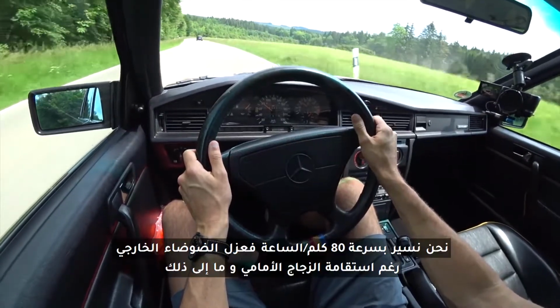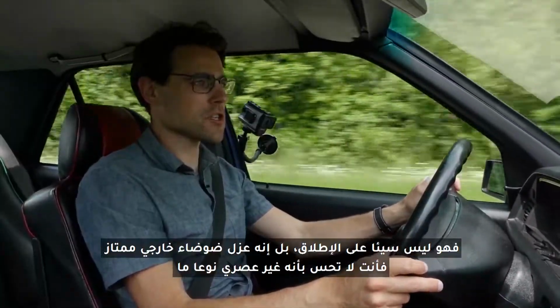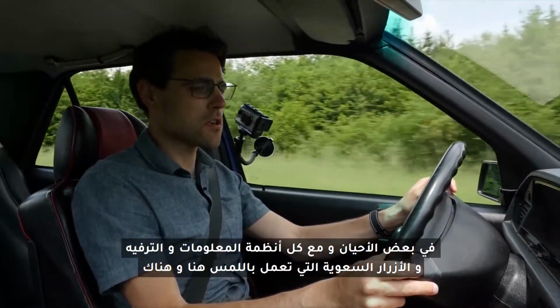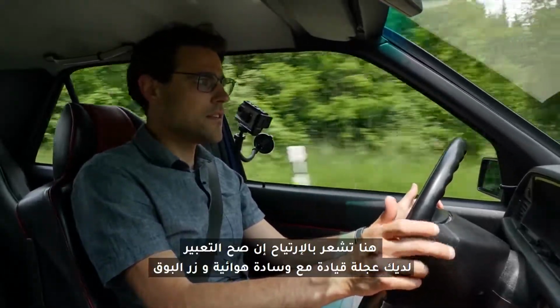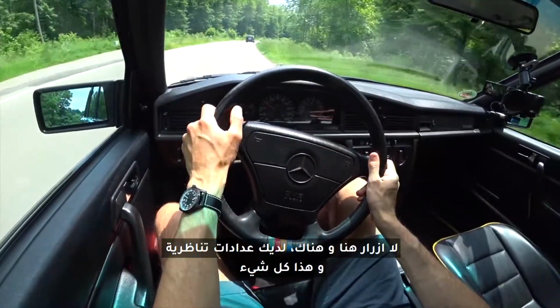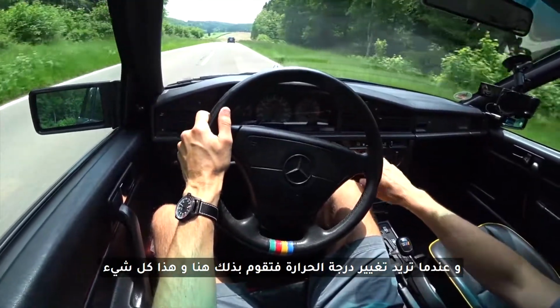And here at 80 kilometers an hour, the noise insulation, although the windscreen is upright and so on, is not too bad at all. It's actually very good noise insulation, so it doesn't feel that unmodern. And sometimes you might think, with all the infotainment systems that are coming up and capacitive buttons here and there, this is also some kind of a relief. You have a steering wheel with an airbag and a horn, and that's it. No buttons here and there, and then you have analog instruments, and that's it. And when you want to change the temperature, you just change it here, and that's it.